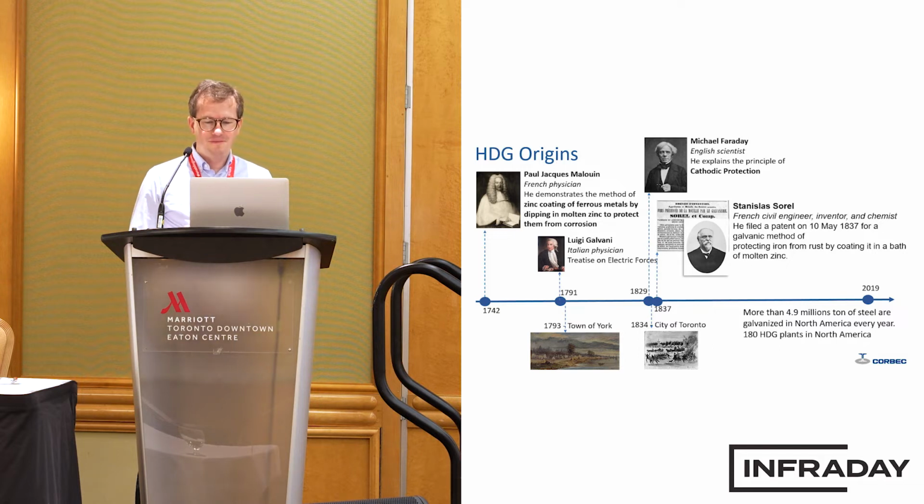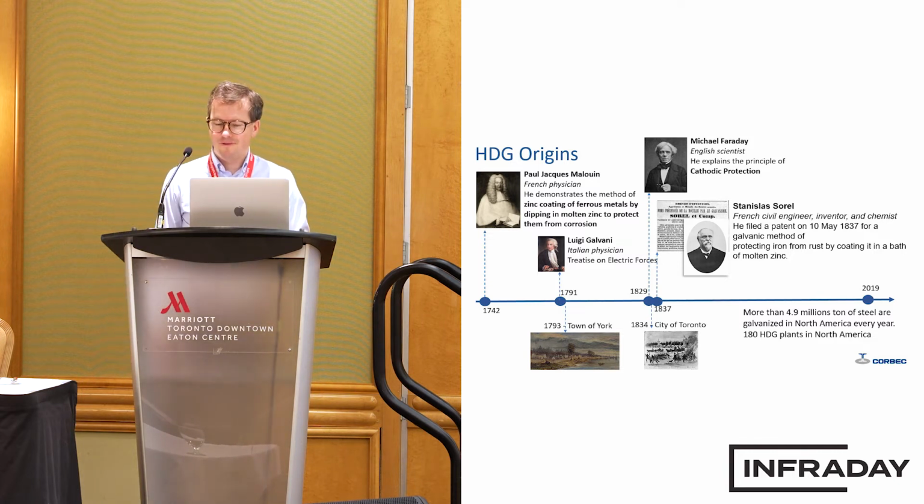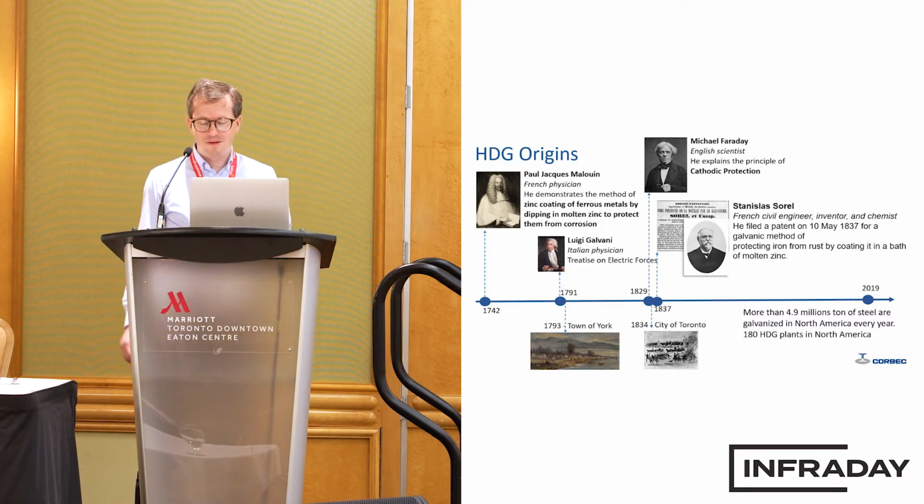And a few years after that, Mr. Stanislas Sorel, a French inventor, patented a galvanic method to protect steel. That was the beginning of the industrial use of what had been found before by Malouin. So it took merely 100 years, and now, 200 years later, more than 4.9 million tons of steel are galvanized every year in North America. And there are more than 180 galvanizing plants spread across Canada and the USA. We think it's a lot, but in China, actually, there are more than 1,000 galvanizing plants.